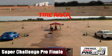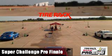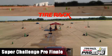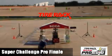Left side, C Street, Jeff Stewart in the Nissan. 37,553 is his dial-in, and for Steve in the right lane in that Subaru BRZ, 37,280. Starter, we're ready. A 544 light for Steve in the right lane. For Jeff on the left lane, a 651.